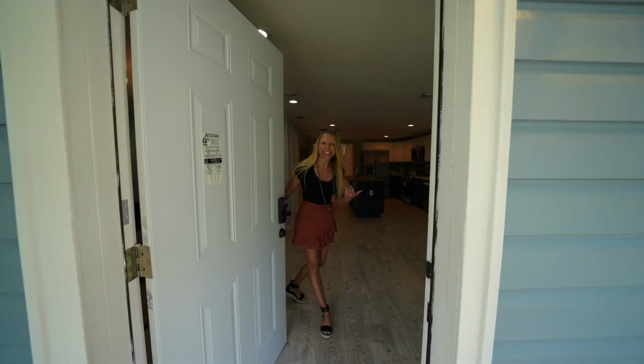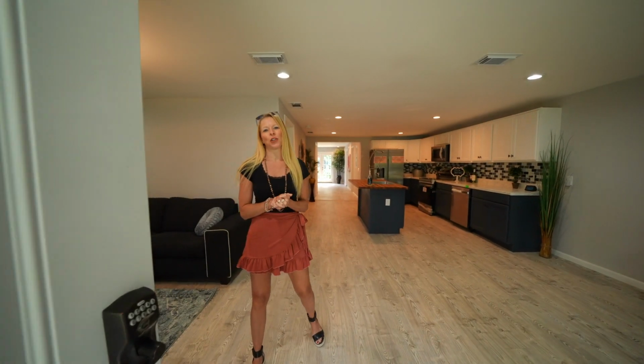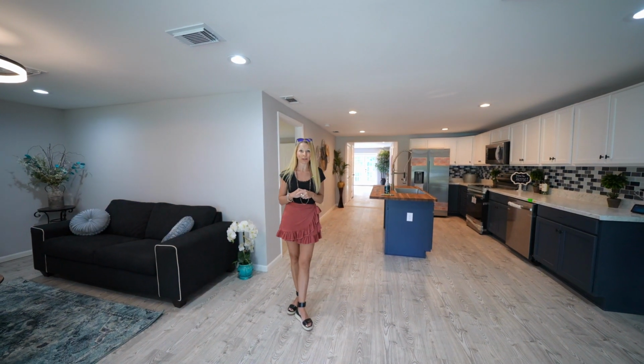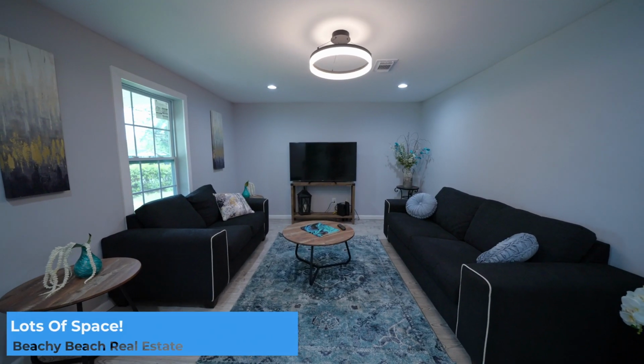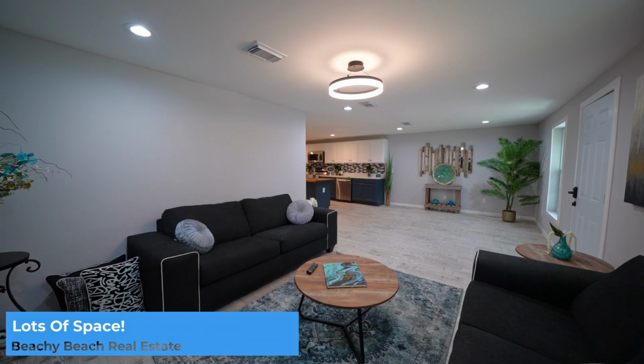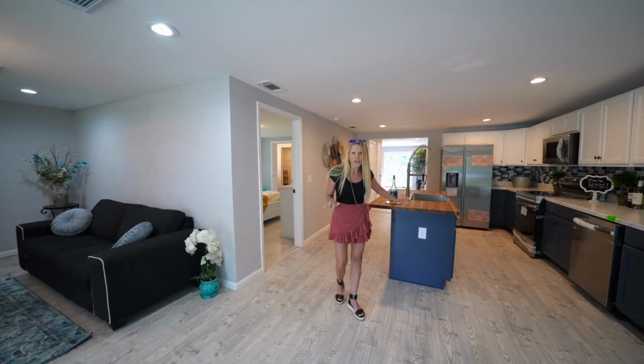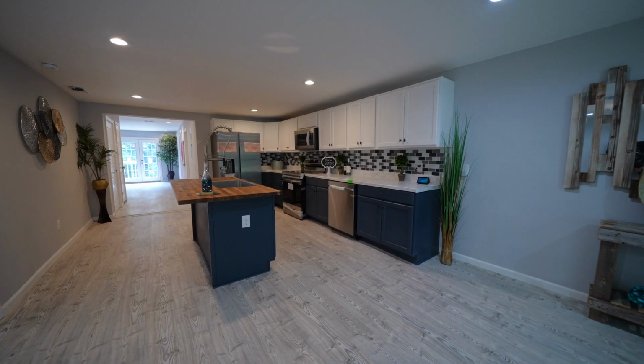Please come on in to see this beautifully remodeled home. I love how you walk in just to this open, expansive space. You've got your dining room right here. Your living room is open and available, but in its own place. And this kitchen, let's just spend a minute in here.